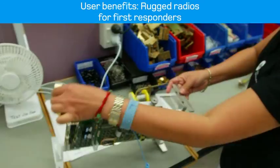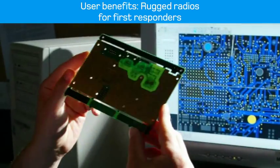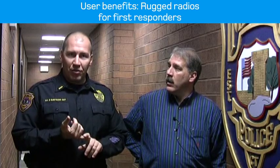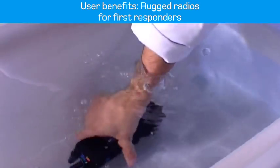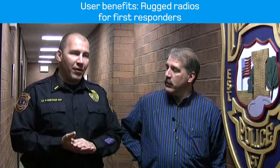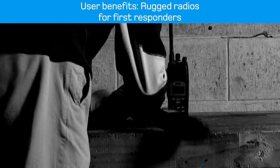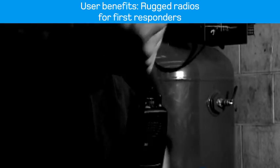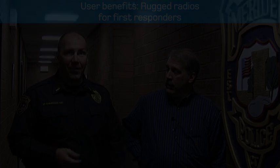I tell you, there were a bunch of things that the committee looked at that we liked with regard to the Tait product. One, it was analog and digital all in one package. Two, the ruggedness of it. Anyone who's been a cop for a little while knows that those radios, sometimes you set on the desk, knock it over by accident. If you're fighting with somebody, it'll fall. If you're running after somebody, it goes flying off your belt. That happens all the time.